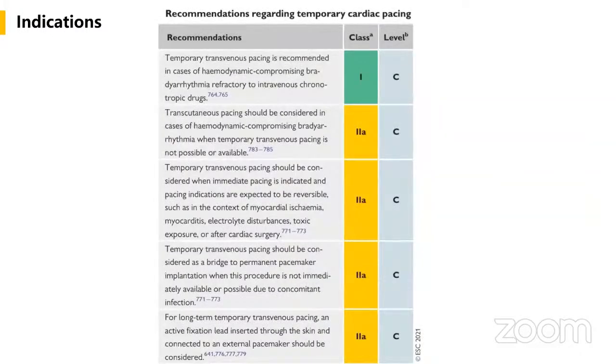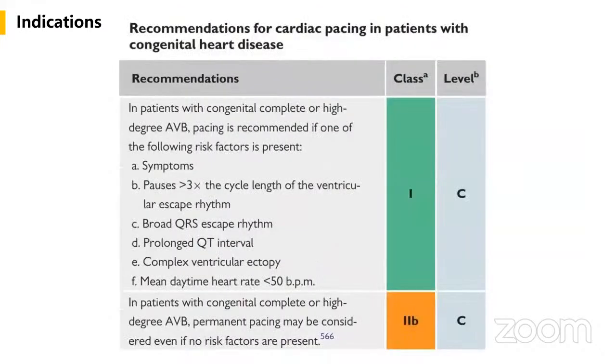Regarding temporary cardiac pacing, temporary transvenous pacing is recommended in case of hemodynamically compromising bradyarrhythmia, refractory to intravenous chronotropic drugs. In patients with congenital heart disease and high degree AV block, pacing is recommended if one of the following risk symptoms or factors is present: if the patient is symptomatic, if there's a pause more than 3 times the cycle length of the ventricular escape rhythm, a broad QRS escape rhythm, a prolonged QT interval, complex ventricular ectopy, or a mean daytime heart rate less than 50 beats per minute.